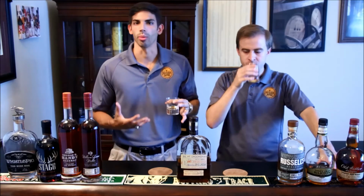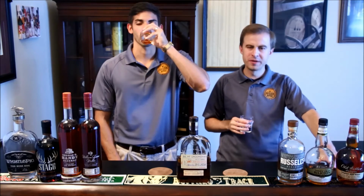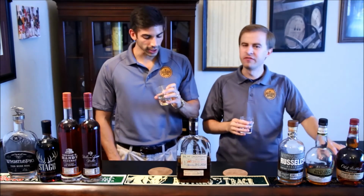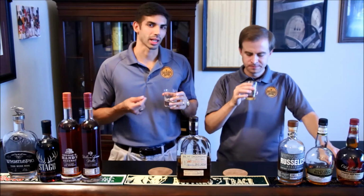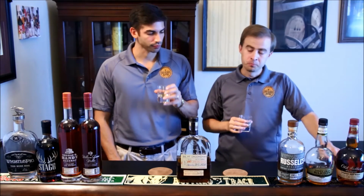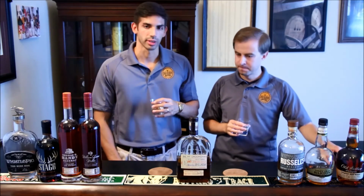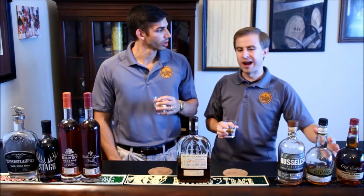Just again, a very well balanced whiskey. A little bit of cinnamon and a little bit of toffee in there too. At the end I'm getting a little bit of a gummy bubblegum type note. It's smooth, but with just the right amount of heat for 90 proof. It's very nice. It's well crafted, I think.